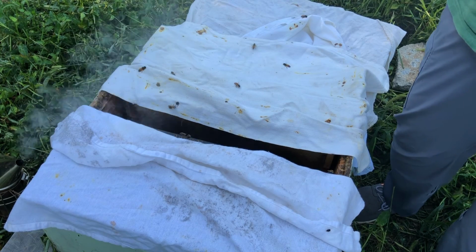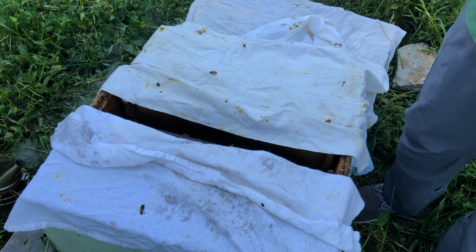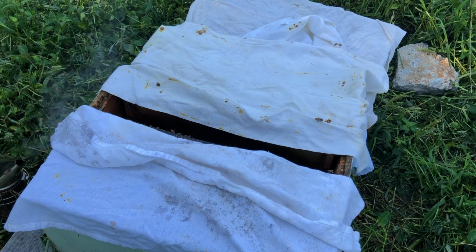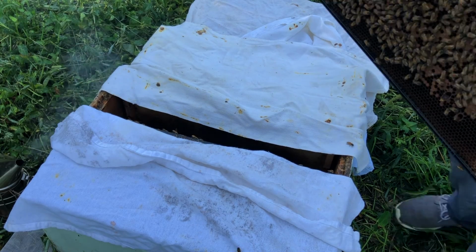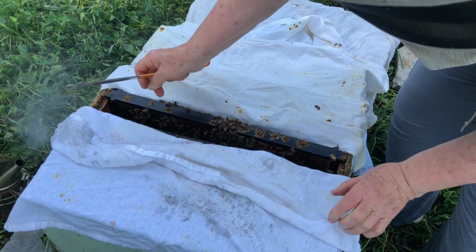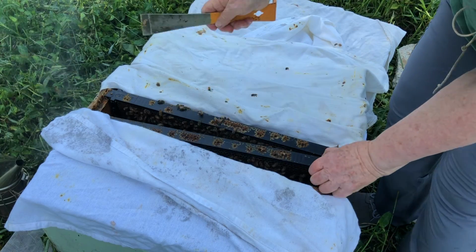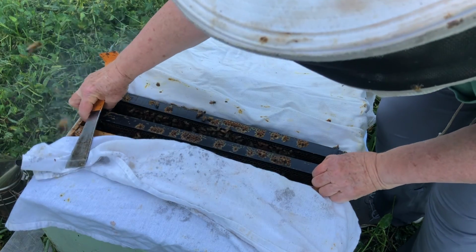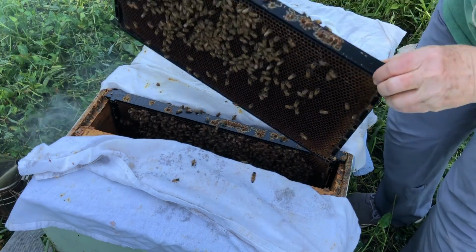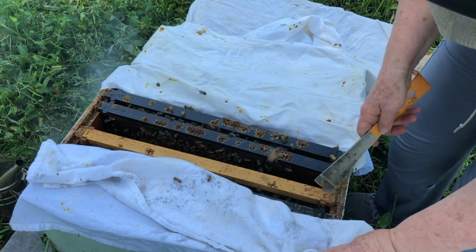So here's old brood, but this is old enough that it would have been laid before we did the split, and more than likely this is the side of the split that didn't get the queen. And the cells around this brood are all polished and clean but have no eggs in them. If this is true about this hive, which I think it is, then we'll go to the little nuke hive next and get a frame of brood and eggs and put it in this hive.